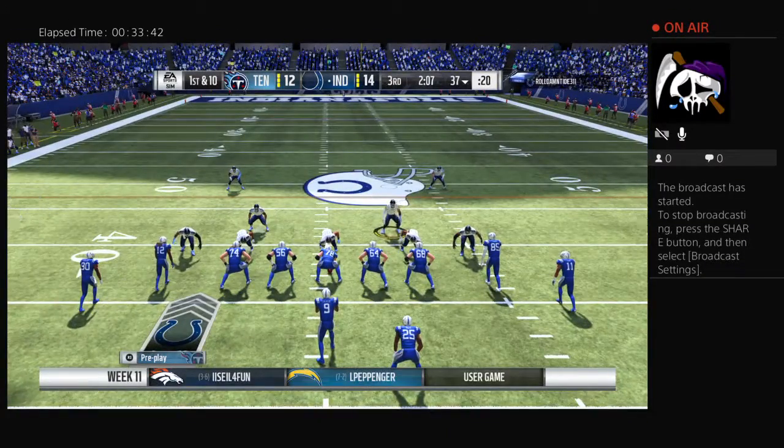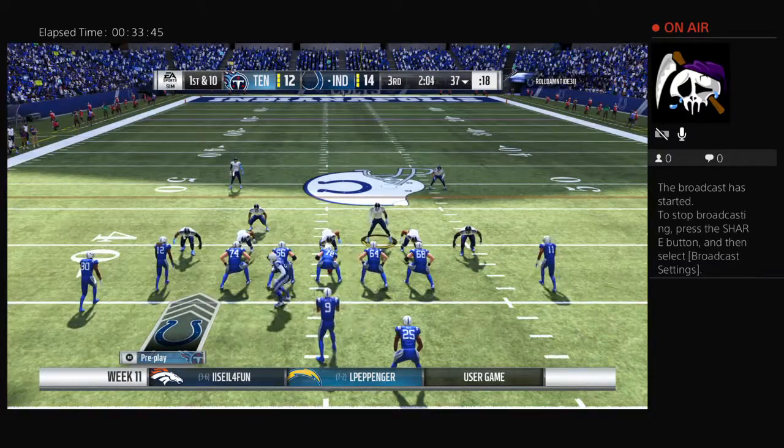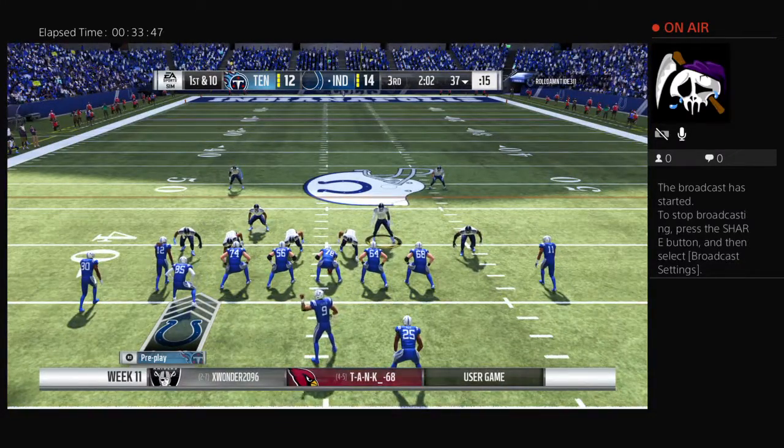Hurry up, here we go. 3-19. 3-19. Gun, gun. Gun, gun.